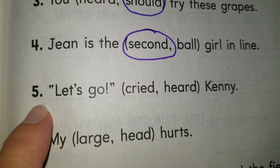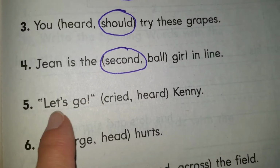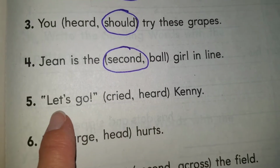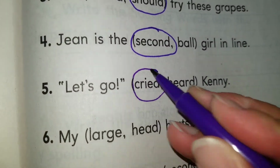Alright, number 5. Let's go. Blank Kenny. Let's go. You see, strong feeling. Exclamation mark at the end. Let's go. Cry Kenny. Or let's go. Heard Kenny. Which one do you think is? It's gonna be cried, right? Let's go. Cried Kenny. Gritó Kenny.